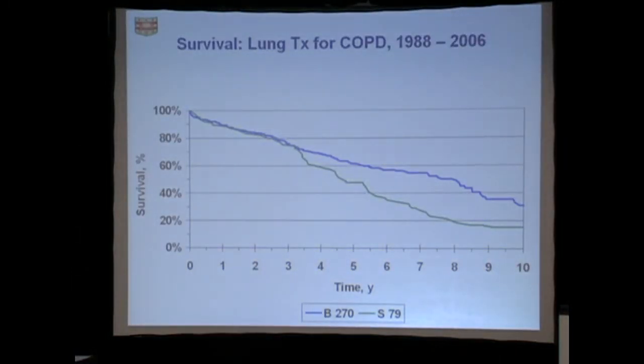We continued to accrue patients, and that was 119 patients, and this is when the number of emphysema patients a couple of years ago got up over the 300 range, and what we saw was a pretty distinct parting of the curves. This is, again, an unadjusted survival curve, but it has led to our conclusion that bilateral lung transplantation is probably better for COPD or emphysema than single lung transplantation.